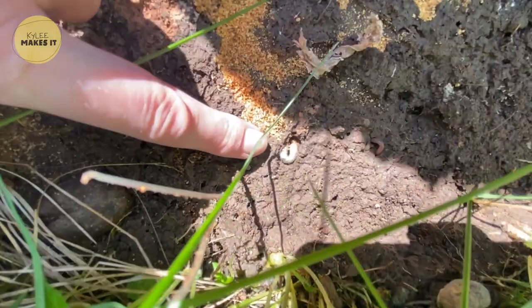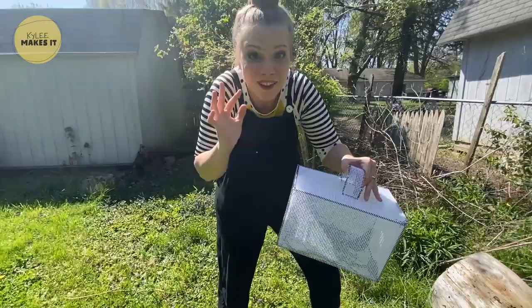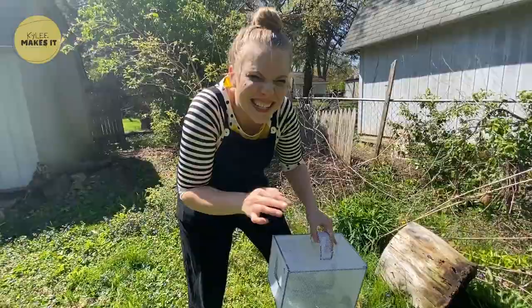Here's a grub. We found so many amazing bugs under there. I better put the stump back so that they stay nice and safe. Bye. Thanks for showing us, you.